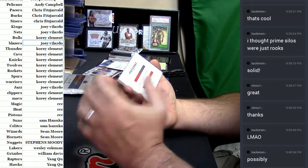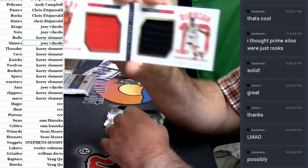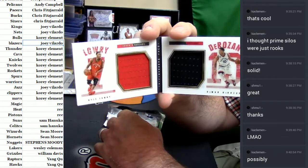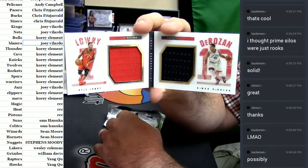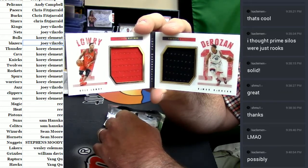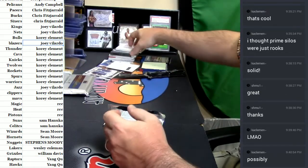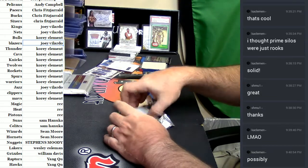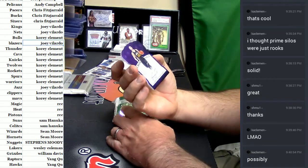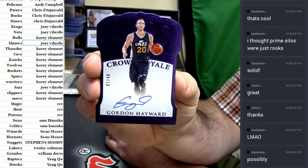Dual, 181 out of 199. It is DeMar DeRozan and Kyle Lowry. Yeah, it could be just an outrageous trade request completely, but I'll throw it out there. For the Utah Jazzmatazz, 7 out of 49, Gordon Hayward.